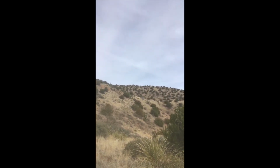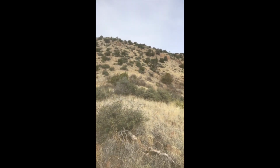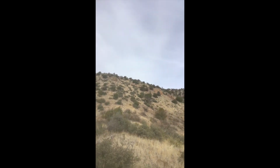And they split up, and a group went this way. And they were bedded here. But unfortunately, the wind's blowing in the way of the camera, and they scented me. I got about 120 yards from them. So I'm gonna try setting up on the top of the mountain here and glass and see if there's a buck trailing their scent. Then I'll send an arrow.